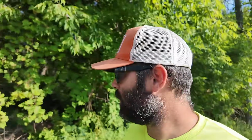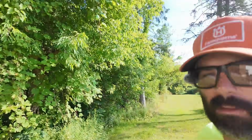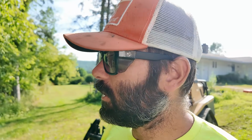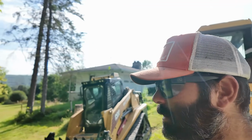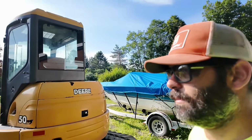Since I've got my son with me, what we're going to start with is this brush pile right here. We'll use the grapple on the skid steer. He loves grappling things. And then we'll just start making our way into the woods, picking at things. I brought a chainsaw and stuff too, so we'll see how it goes.